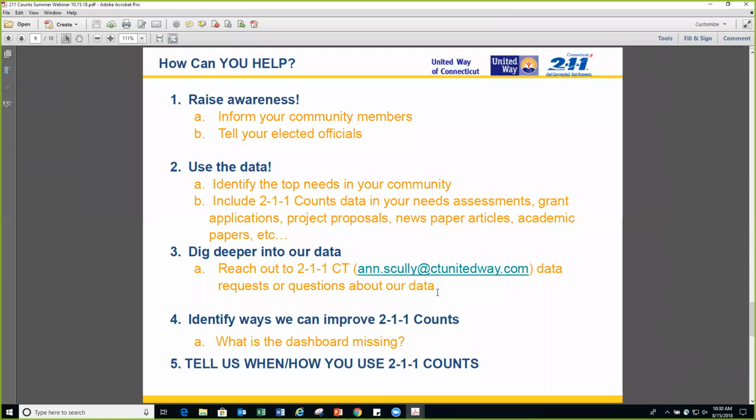You can reach out to me or one of my colleagues to ask questions or request specific data. You can identify ways to improve 211 counts like we talked about earlier. What's missing and how can we improve the data dashboard to make it as effective and useful as possible? And finally, please, please, please tell us when and how you use 211 counts. We think this is an important initiative. We think open data is important, and we think our 211 counts data tells a really important story. But without knowing how you are using it, it's hard for us to tell that story. So please don't hesitate to let me know or let individuals that I work with know how you're using the data.